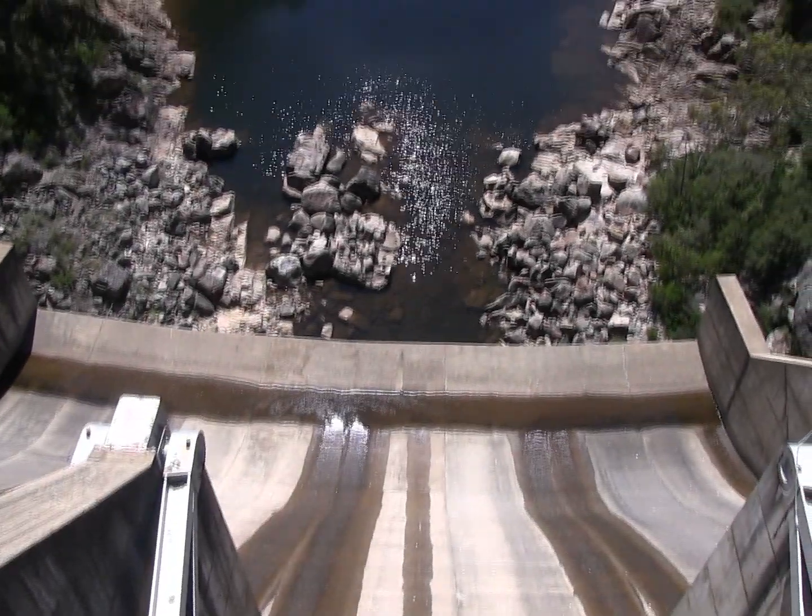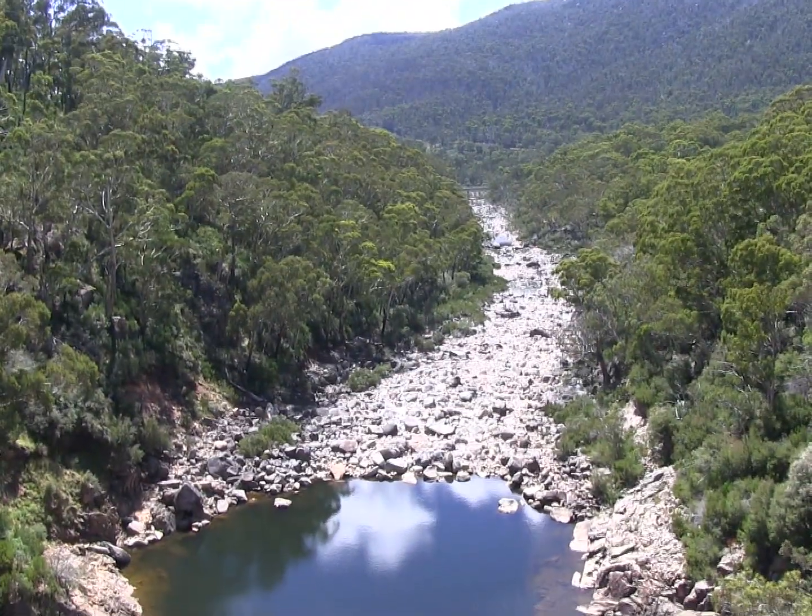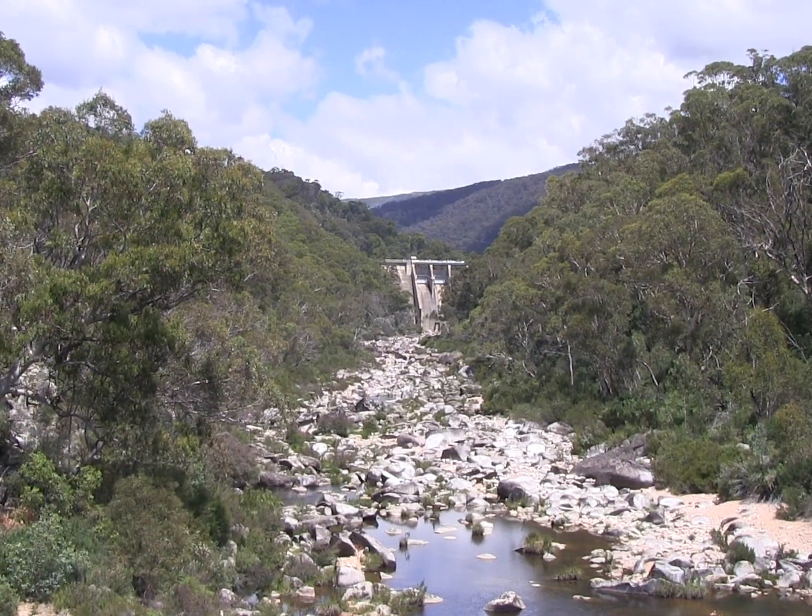The Snowy River is still not protected by any national environmental law. The time is now to return water to the upper Snowy River.